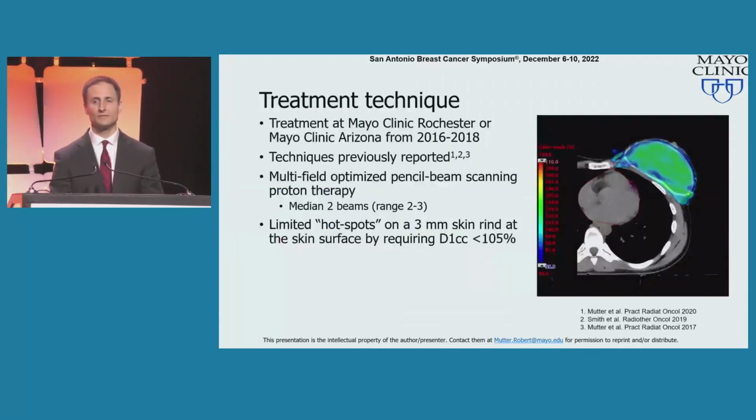Our techniques for proton PMRT have previously been described. Briefly, we utilized a newer technology called multi-field optimized pencil beam scanning, and this technique is distinct from prior reports of aperture and compensator-based proton therapy, in part because it does allow some skin sparing, as shown here, for example, at the nipple areolar complex in a patient that underwent nipple-sparing mastectomy.